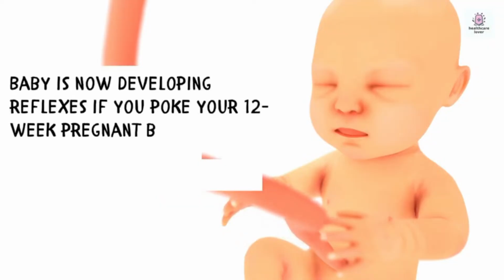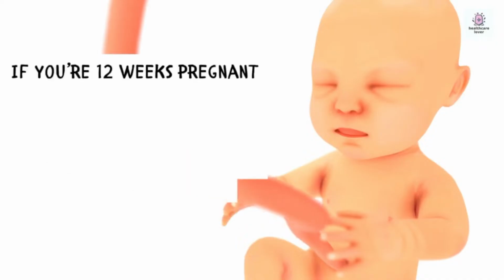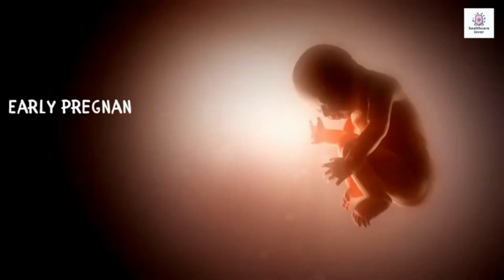Baby is now developing reflexes. If you poke your 12-week pregnant belly while looking at baby on an ultrasound, you'll likely see movement. If you're 12 weeks pregnant with twins, your twosome is developing at a similar rate as singleton babies at 12 weeks. Later on, they'll have a slightly slower rate of growth.